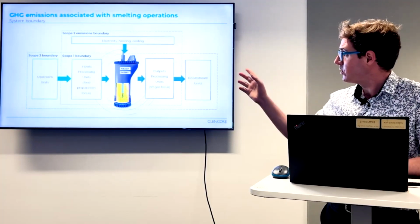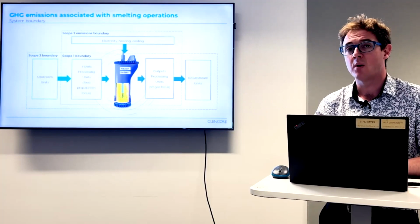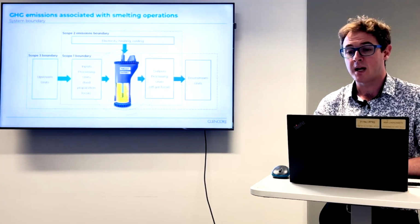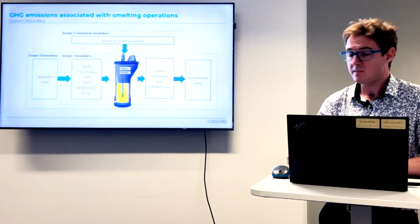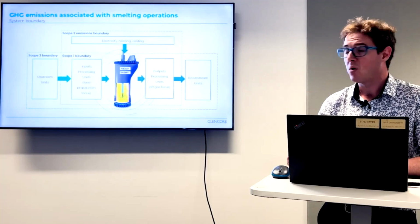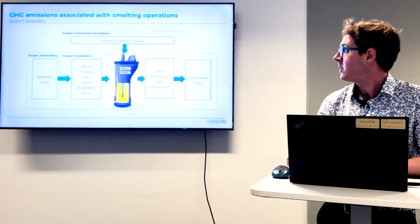And so a lot of the presentation we're talking about scope 1, but we'll also cover scope 3 when it comes to maintenance and consumables, because that's important when we're building and maintaining our ISASMELT technology. So that hopefully gives a brief understanding of the different scopes, which is commonly talked about when we talk about CO2 emissions.